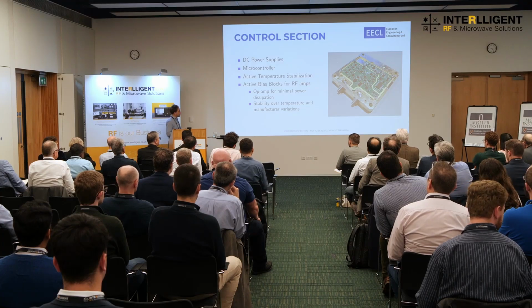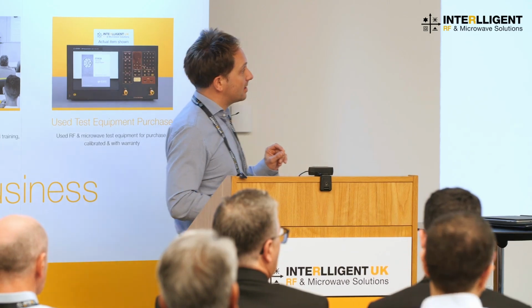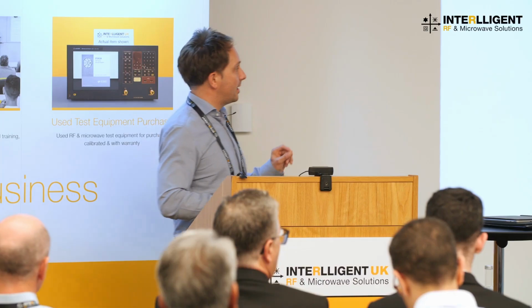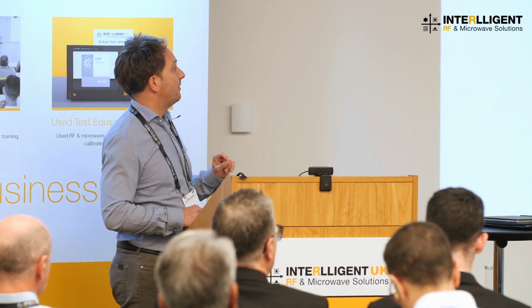So we've got DC bias supplies with DC-DC converters that are inherently noisy, but we've got techniques to mitigate that. A microcontroller for controlling it, active temperature stabilization, so a thermal oven. We've got all the amps require drain gate separate biasing. So we've got some clever circuits that bias those for minimal power dissipation, virtually nothing. And it's completely stable over temperature and manufacturer tolerances.